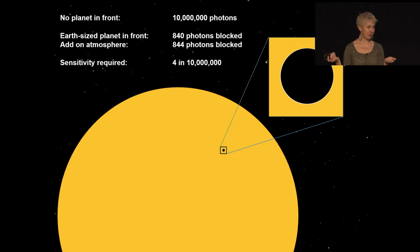So the sensitivity which would be required to tell the difference between an Earth-sized thing in transit and an Earth-sized thing plus 15-kilometer ring all around it is something like 4 in 10 million, or we would say 4 parts per billion. So that's 4 grains of sand. What we would need to be able to detect the difference between a pint glass containing just the starlight and one containing the starlight minus the planet is the planet's atmosphere is 4 grains of sand. Very, very hard experiment to design and yet tractable for humans.